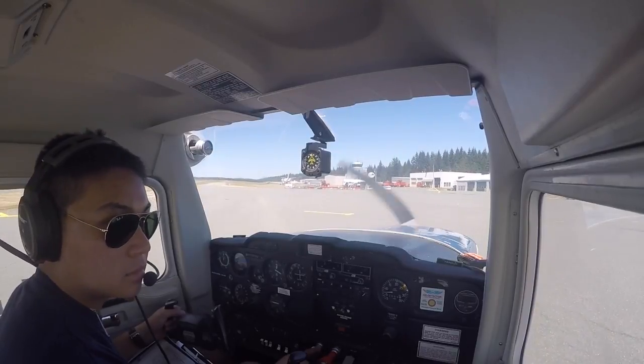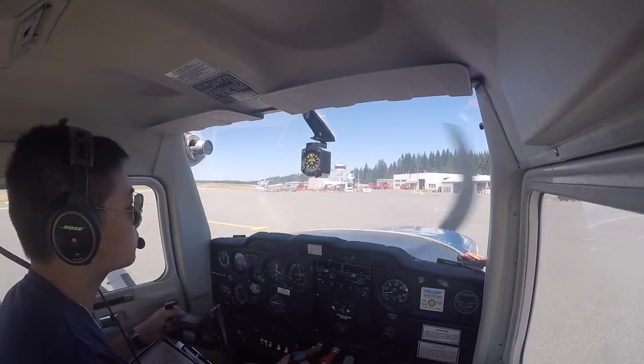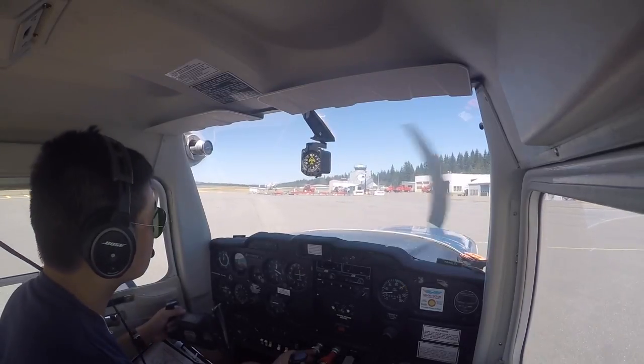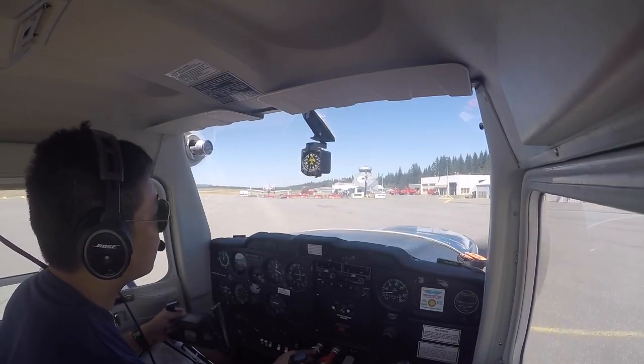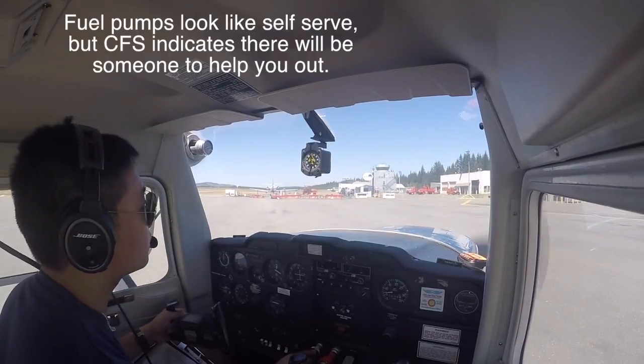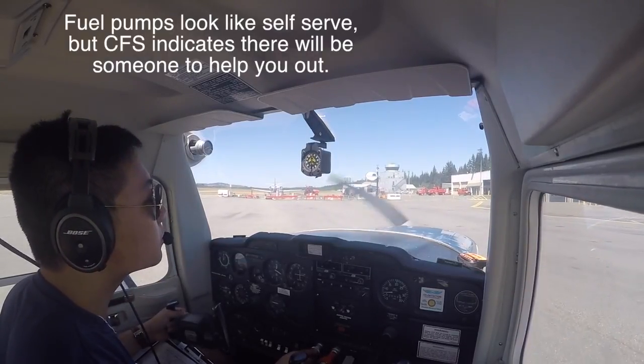Quebec Sierra Sierra, you're probably better off on Apron 2 in front of the tower building here. Okay, check that. And is there somebody going to help us out for filling up our tanks or... Roger, I'll call him. Thank you.